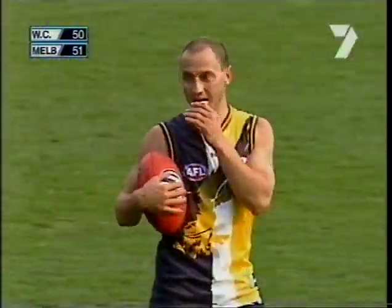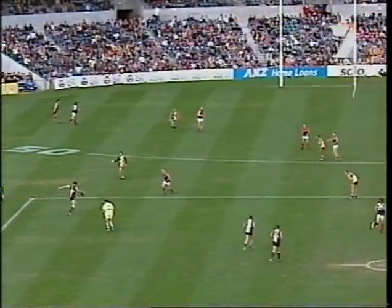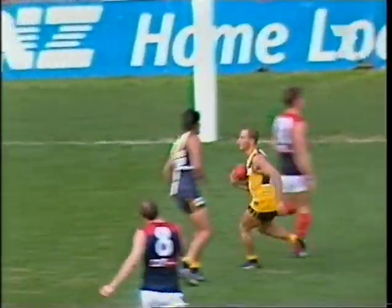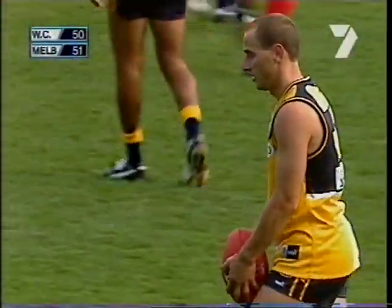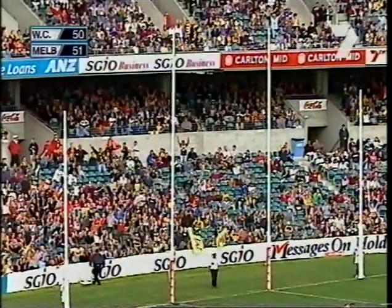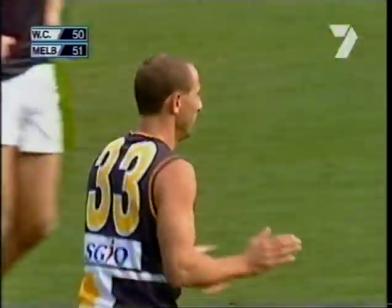I mean, when it's a situation where realistically you saw Gardner running in, you knew that he was going to bomb it long. And as you mentioned, Hutto, for him to be able to get in that situation, it's hard to work out from the Melbourne defence. Here's the shot. It's a good one. So the Eagles are back in front. What a game.